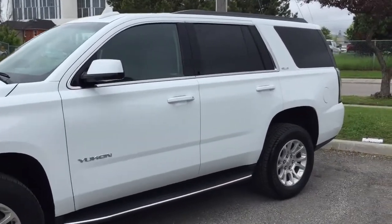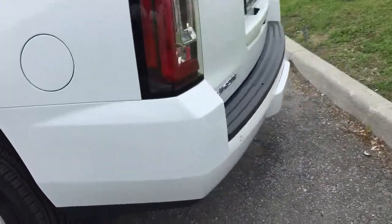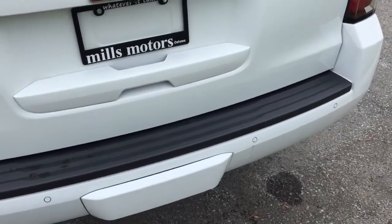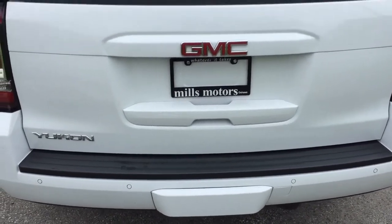So I'm just going to give you a side view of this beautiful vehicle before turning the corner here to show you the trunk area. Lined along the back here are parking sensors to alert the driver inside the vehicle if the vehicle is getting too close to anything while reversing. Those are pretty handy. They keep you from damaging your vehicle in any way.